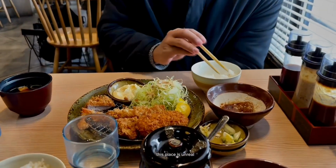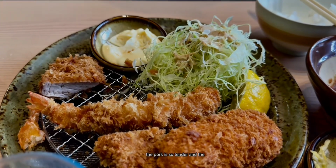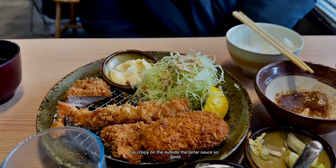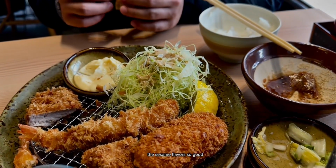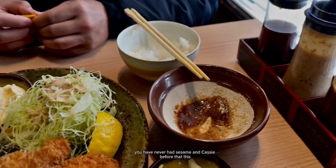This place is unreal. The pork is so tender. And it's so crispy on the outside. The tartar sauce is so good. The salad dressing, oh my god, the sesame flavor is so good. Yeah, I've never had sesame and katsu before.